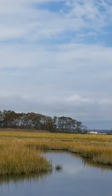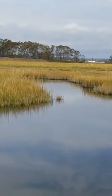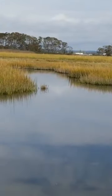So let's see what we've got out here. Now there are some very small fish swimming around. You might see them just as a blur going by. Really hard to tell. They're probably killifish. Yeah, I'm seeing the shape. They're little tiny killifish. They are less than an inch long. So this is where the baby killifish hide out. This is a great place. And again, going back to the functions of the salt marsh, one of the functions is to act as a nursery for fish.